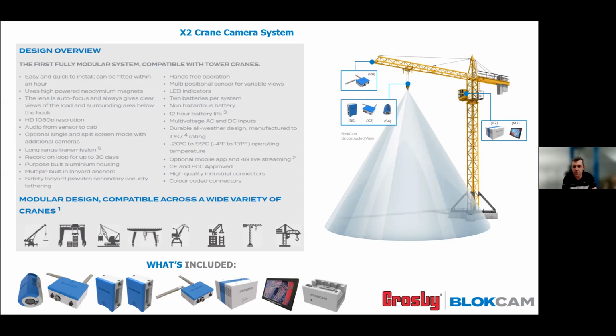What's included in each system? In an X2 system, which comes in a rugged case, you get a sensor, the transmitter, 2 batteries, the repeater, which typically goes on the end of the jib, a processor and monitor for in the cab, a battery charging station, which typically goes in the site office or a site cabin, and of course you get all the mounting accessories and cables and ancillaries required to complete the installation.